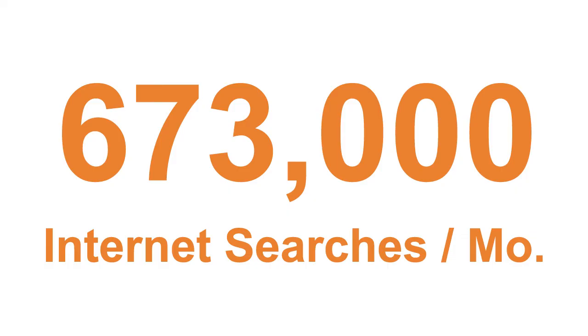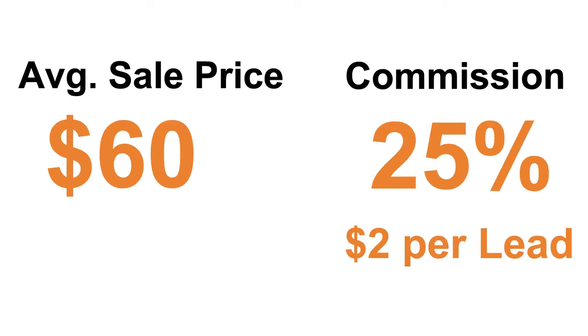The keyword "Password Manager" is searched over 673,000 times per month. This provides an excellent opportunity to line your wallet with commissions. The average sale is over $60 and affiliates get 25% of each sale. Affiliates are cleaning up with this affiliate program with high conversion rates.